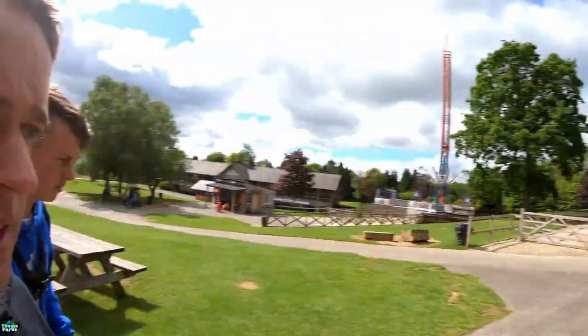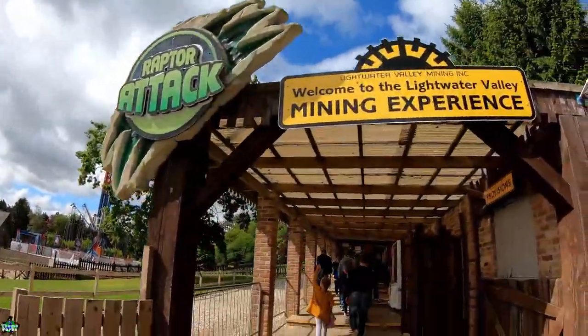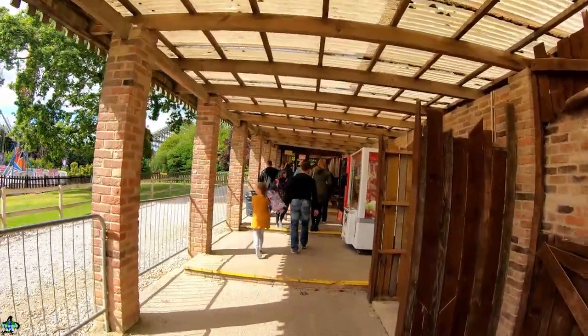Just while we're here, the skate park's gone, which is a real shame. It's kind of, the track's already there. I don't really know what the point is for removing it, but yeah, Raptor Attack. Got my second ride of the day.